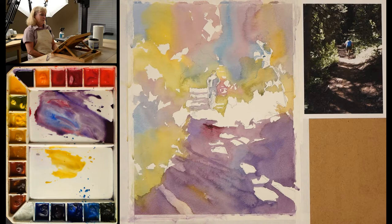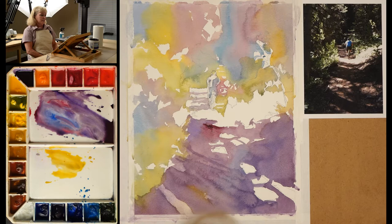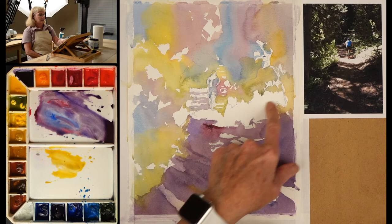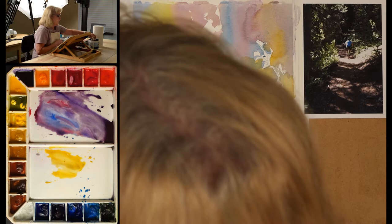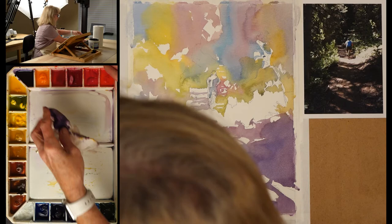And you can see that I have omitted or moved around quite a bit of these white spots here because I want to have them more of a pathway that leads into my focal point here where the biker is in this white spot of light there. So my next part is going to be using some pigments that have the strength to go darker than a mid and light value.